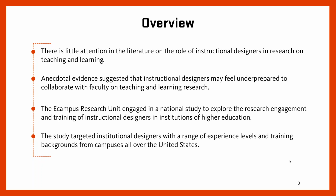And that was something that we were kind of interested in, because as we were going around to different conferences and talking with instructional designers and presenting on research design and methodology, we had a lot of instructional designers asking really good, thoughtful questions, but also kind of letting us know that they did not necessarily feel prepared to collaborate on these research projects. They felt like they didn't have the research design and methodology skills that they would need to be really successful. We also heard from some people that they just weren't really viewed as researchers at their institution. And so we wanted to really dig into that.